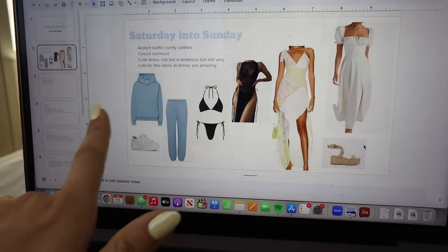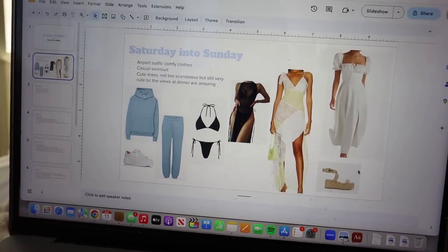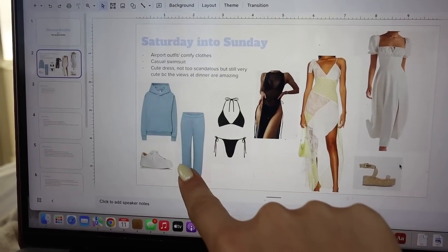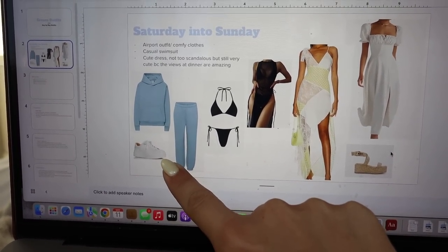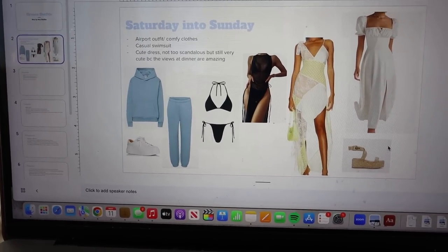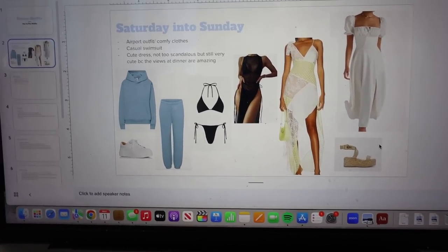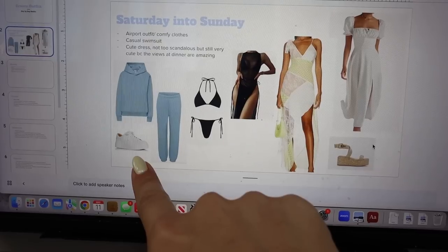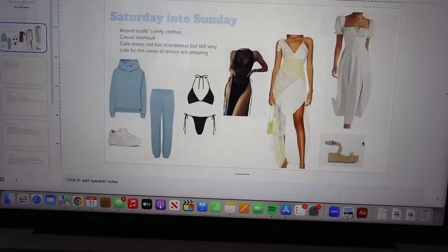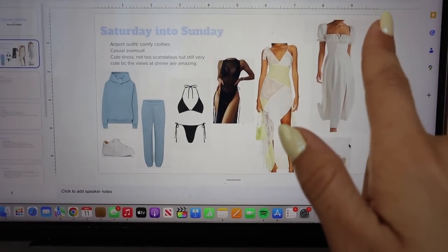Okay, here's an example of day one. I just sent it to my group chat and they said this is a great idea, so shout out whoever I saw on TikTok that did this. I literally put what I'm wearing to the airport down to the shoes. I want to bring these shoes, but shoes weigh so much. I also want to bring my New Balances for comfort, but I don't know if that's in the cards. We'll have to think on that.